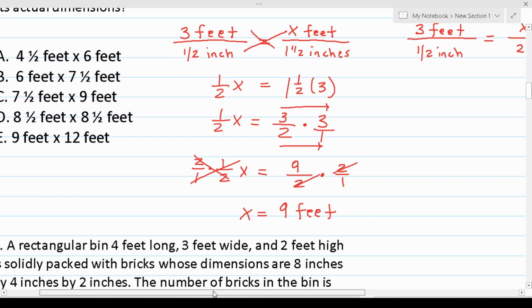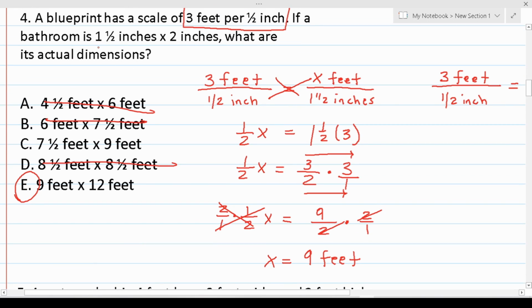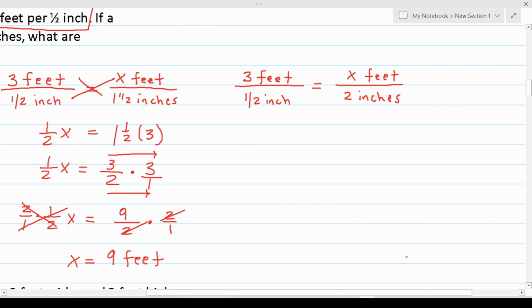And if we take a look at our answer choices, we can now cross out all the ones that do not have 9 feet in them as an answer choice. I'm going to say the correct answer is E, since this is the first pair in the dimensions. So let's go ahead and work out the other proportion just to confirm that.